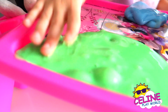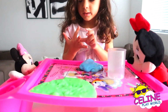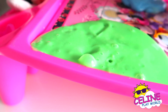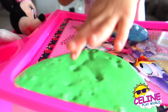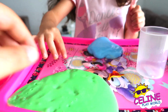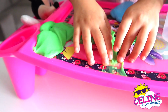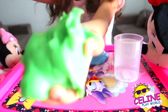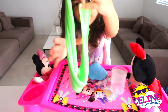What's popping? Oh wow, look at those bubbles. Look at my hands. Oh my god, no. Whoa, look at that bubble. Oh, look at this bubble. Whoa. Let's stop. It's stuck. Stop. Be careful so it doesn't get stuck with the blue one. Whoa. It's so slimy. Yes. Look, my slime. No. Ew, babe, my hand.